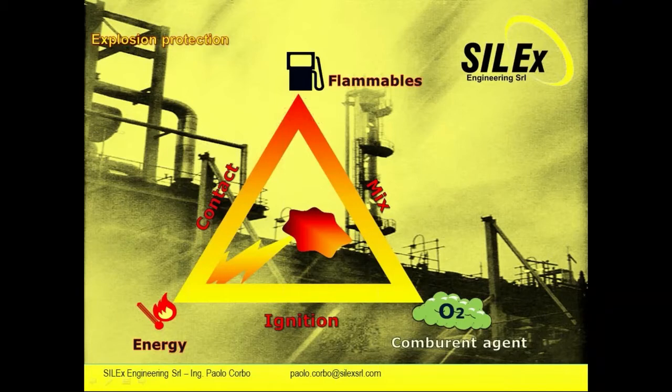You can also admit they can mix, and then you will create a method of protection by containment of explosion. Or in case you can admit the mix of these agents, but you can limit the energy to ignite the mix of flammables and comburant agent. Anything you do will fall in one of the 22 methods of protection today known worldwide, which limit the risk of ignition. We will see something today.